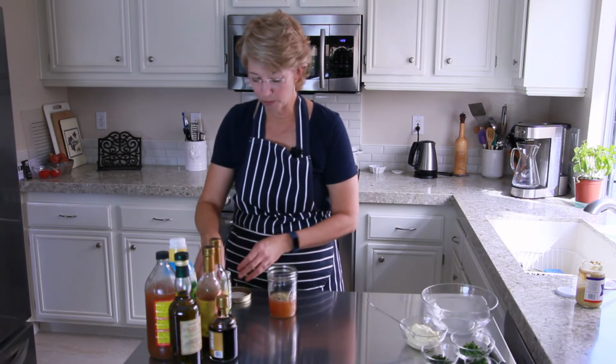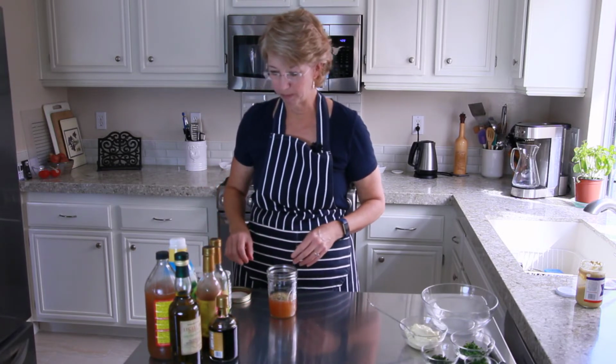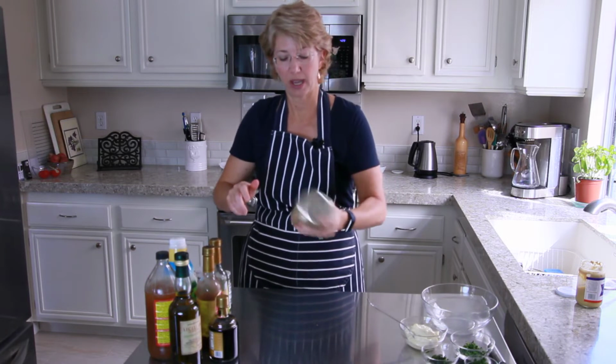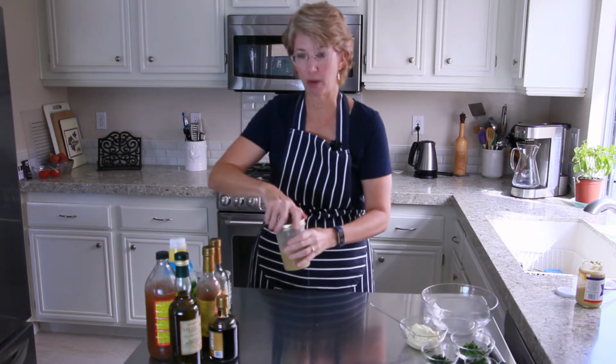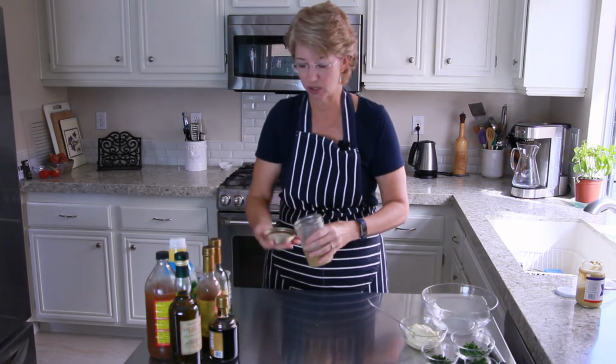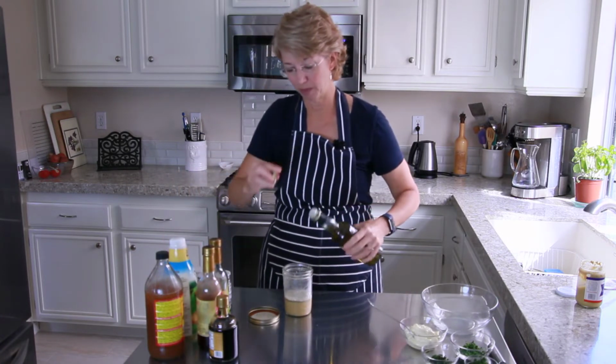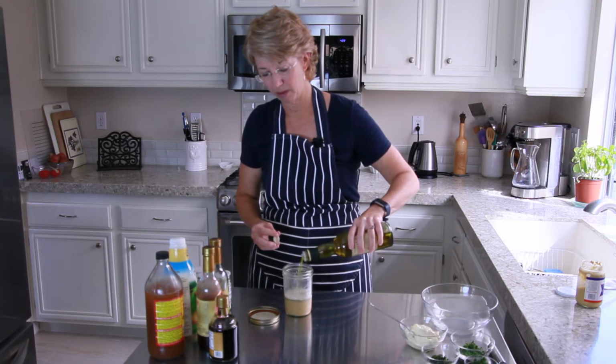And so those are my herbs, and salt and pepper, and I've got my garlic in there, and I've got my Dijon in there, and I'm going to just go ahead and give this a shake just to get that going, but I haven't added the oil yet, so that's next. So the next thing is to add my oil, and I'm going to pour that in.